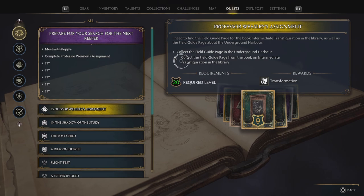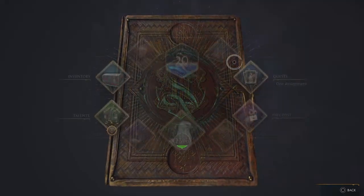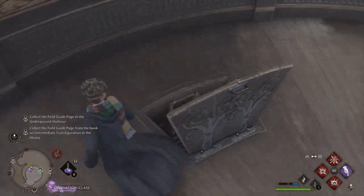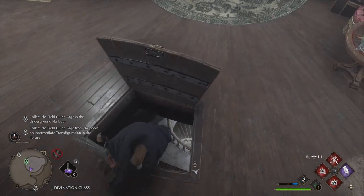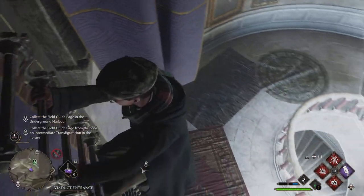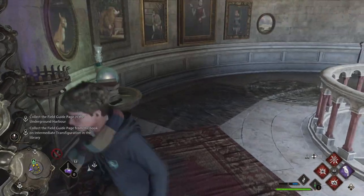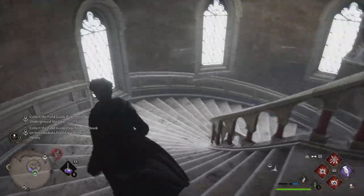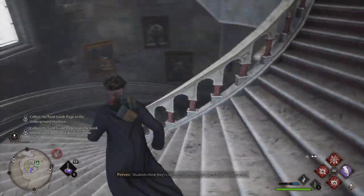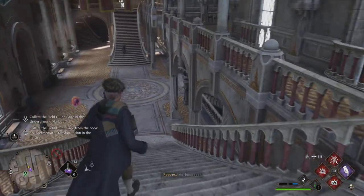Okay, I'm guessing this Transformational will help in the Room of Requirement, so let's go do that. Click the field guide page in the Underground Harbour. I've marked it, so hopefully it should show us where it is. But yeah, welcome back, guys. Awesome to see you all here. This game's the best one.